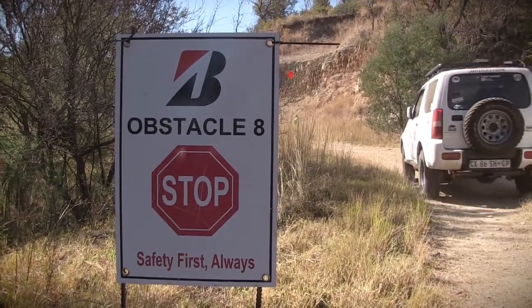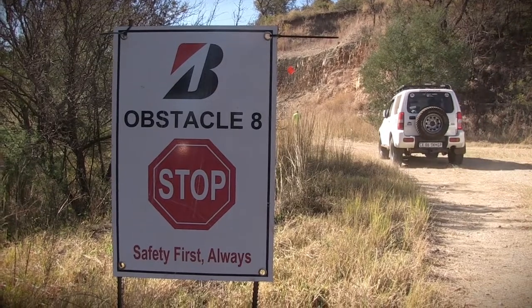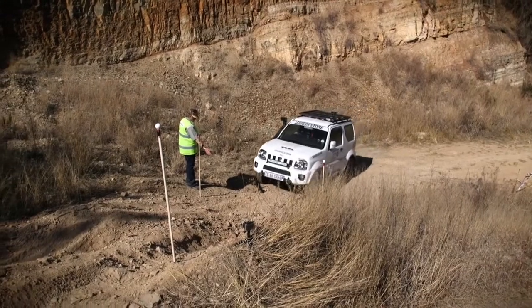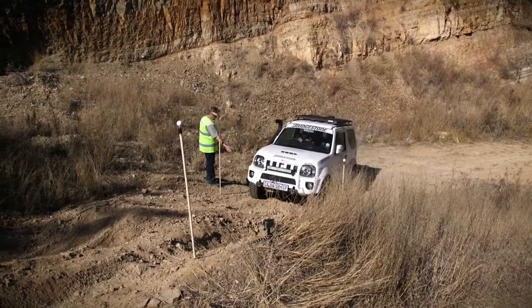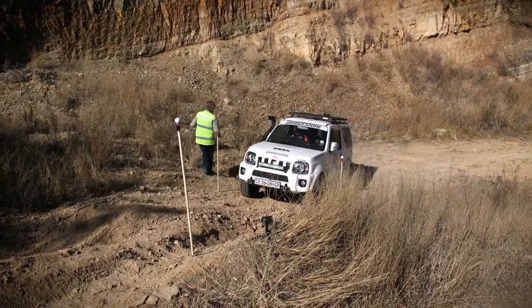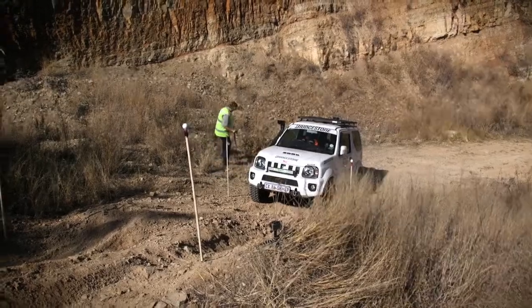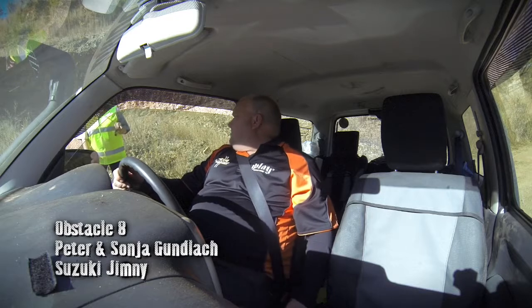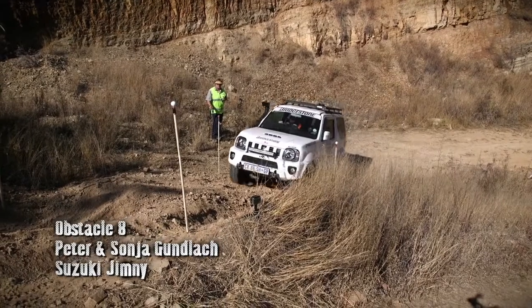Wolverkloof's 4x4 trail features some interesting climbs, like this one, which also has a few axle twisters worked in for good measure. And when someone called Saki Kutsia adds a whole lot of gates in seemingly impossible places on such a climb as this, then, well, you get plenty of action. And the first customer to provide such action is Peter Gunlach in a Suzuki Jimny.